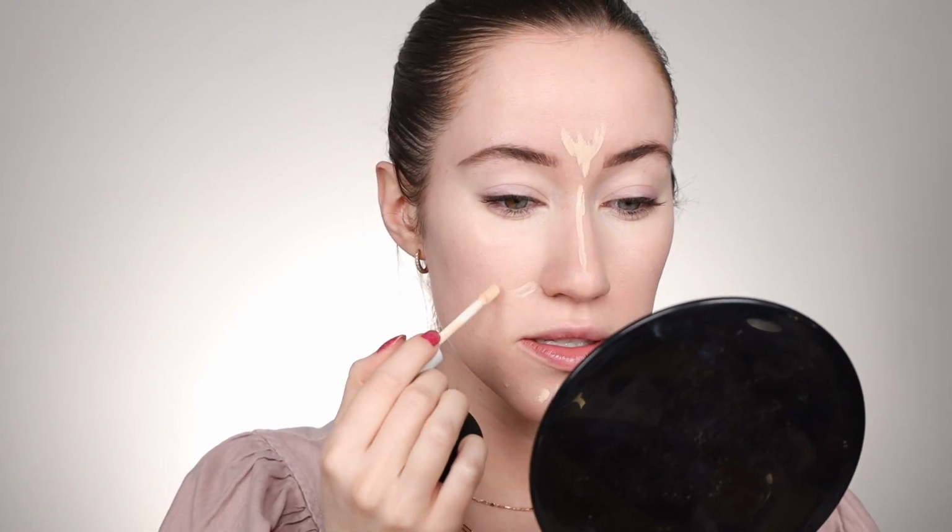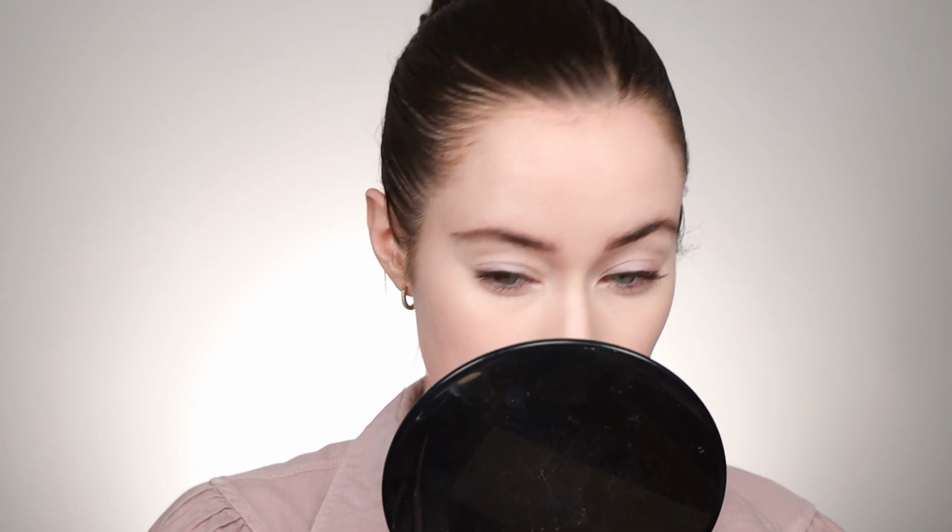Not too shabby. I'm gonna apply a little to the chin, a little down the center of the face, maybe some around the nose because I do have redness there. And I'm just gonna blend that out with the same exact sponge. Okay, I love the coverage that that gives. It seems like it's gonna be a hydrating formula.